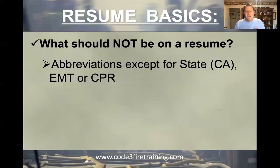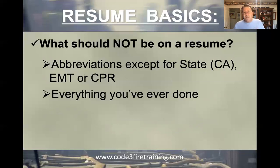Use clear text. Don't assume everyone on the other side understands your abbreviations, because they may or may not be firefighters. It could be a civilian from the community that's grading you. Or even if it is a firefighter, don't think one firefighter knows every abbreviation out there, because I learn new abbreviations every day sometimes. Don't put everything on your resume that you've ever done. One page, short and sweet. You're going to leave things off, move on, get over it. Be able to discuss it, though, coming out of your mouth. That's the key, being able to sell it.